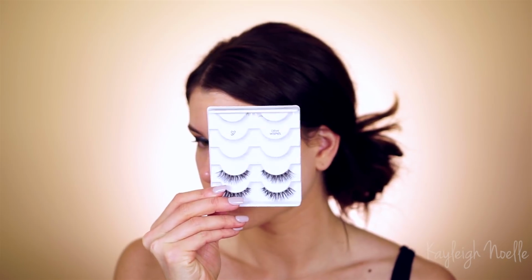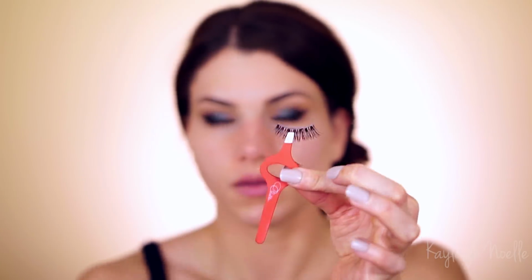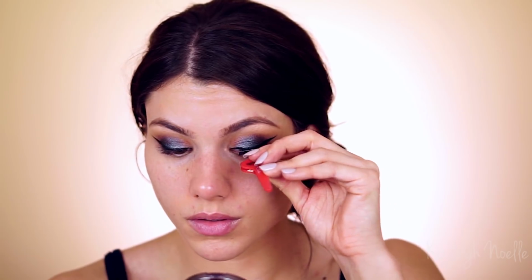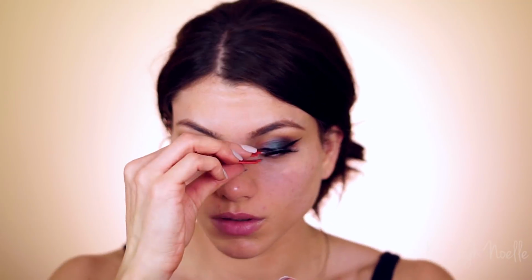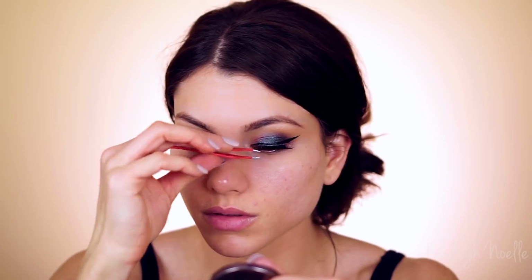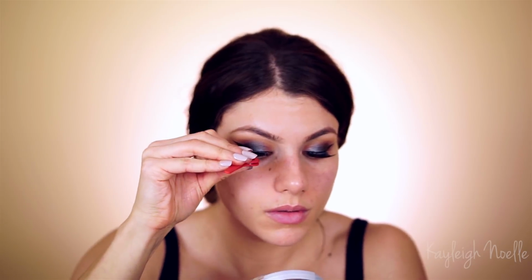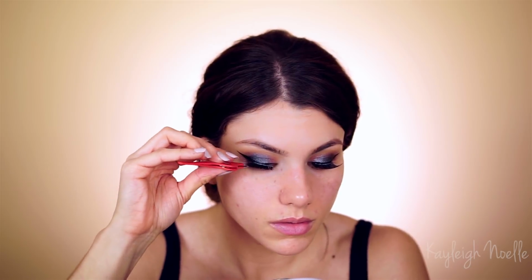But since we worked really hard on the shadows, I didn't want to cover them up with huge dramatic lashes, so instead I used these Demi Wispies from Salon Perfect. You can get these at Walmart actually. They're a little over $8 a pack for 5 pairs, which I think is a pretty good deal. And these are my everyday lashes right now. I currently wear them basically every single day, and they're the most perfect length for smaller eyes.